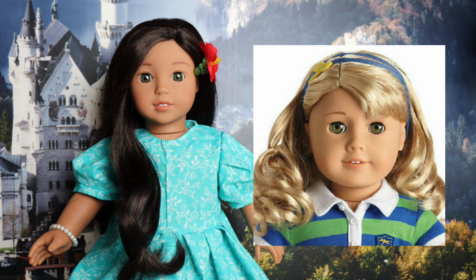Number 4 is Lainey, and her and the next doll on the list, I didn't know if I should switch the order, but ultimately I decided to stick with my first initial reaction. So I like Lainey because she was the first Girl of the Year that came out when I was interested in American Girl, and she was really into the environment, which was something I was very passionate about at the time, and I still am. She's a very beautiful doll.